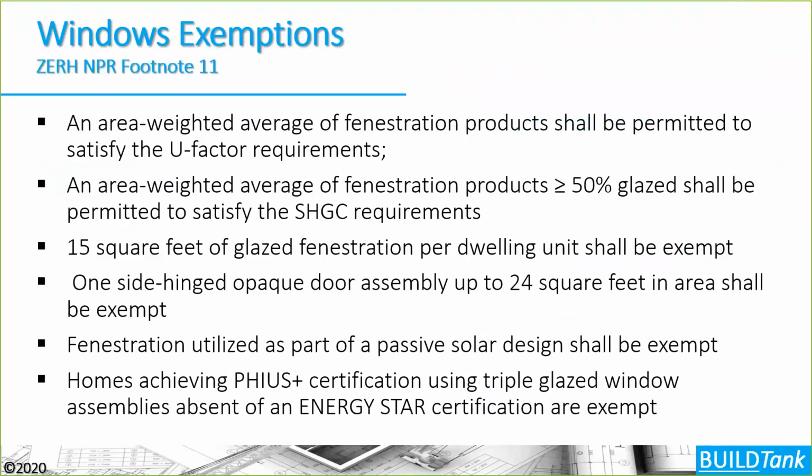There are some exceptions. You can do an area weighted average to determine that 0.30 window requirement. The area weighted average of all the fenestrations needs to be greater than or equal to 50% of the glazing shall be permitted to satisfy that solar heat requirement. 15 square feet of the glazing fenestration can actually be exempt altogether. So we might have a specialty glass or a glass in a front door or a door to the exterior that you might want to exempt from this, and you're allowed to do that. One-sided hinged opaque door assemblies up to 24 square feet in area can be exempt as well. So pretty much most doorways to the outside, if they have glass components, can be exempt from this requirement. Ideally, you want to limit those exemptions because you're going to impact your overall thermal envelope through these exemptions.